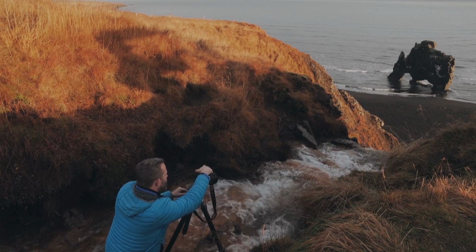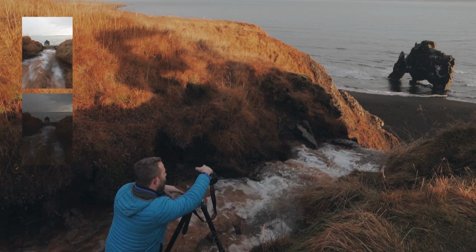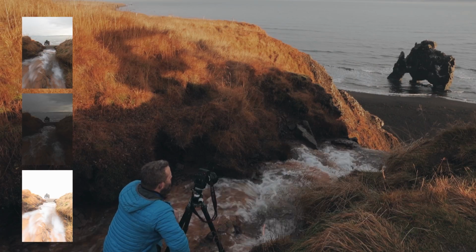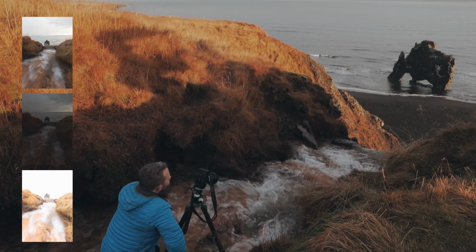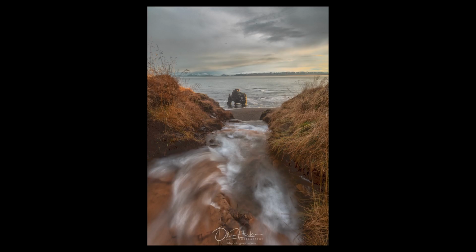So I do a vertical frame here. I tried a horizontal, but it's just too much stuff on the side. I like to have a long stream leading to the sea stack, which I get with my vertical shot. And this is the outcome. Really nice photo. It's simple.